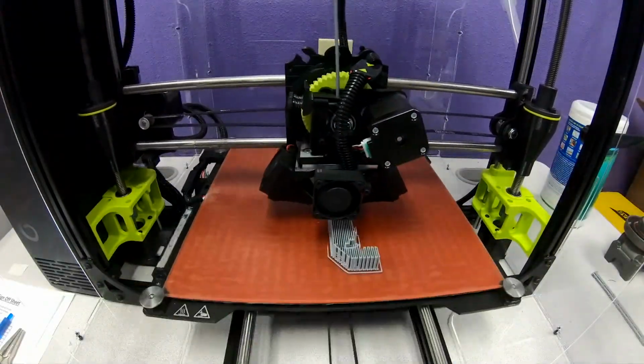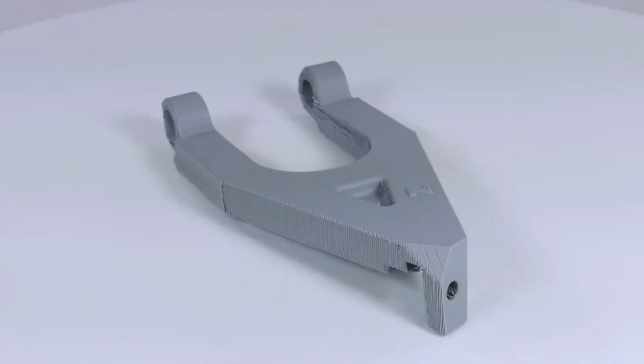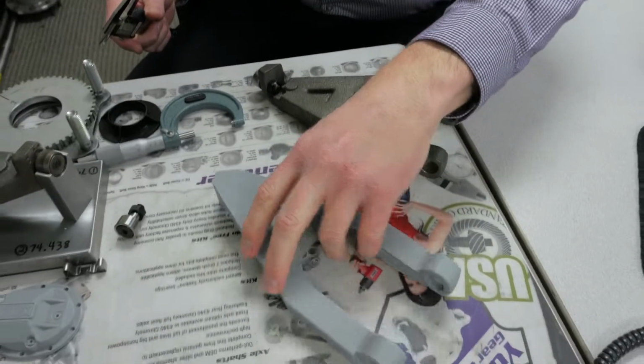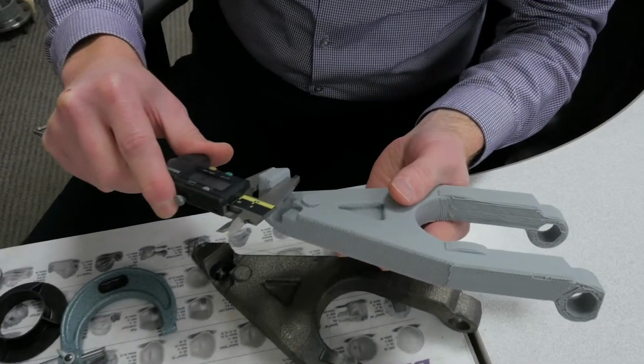3D printing technology allows the engineering department to quickly create the part and have a sample ready to evaluate in a matter of hours, not weeks. We use the 3D printer to help us test fit components prior to going out and making castings or forgings or machining something out of billet.